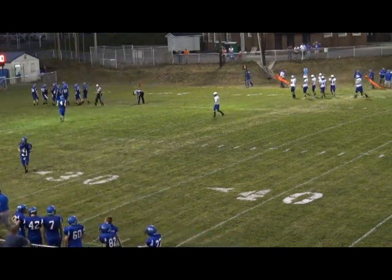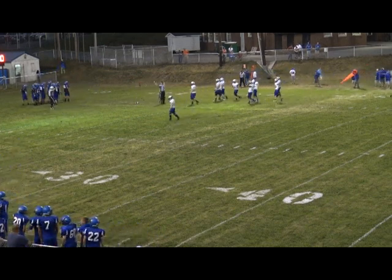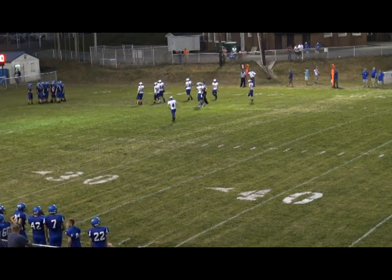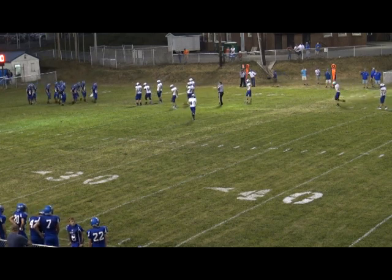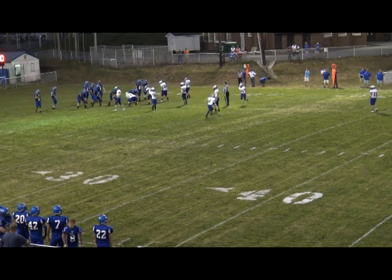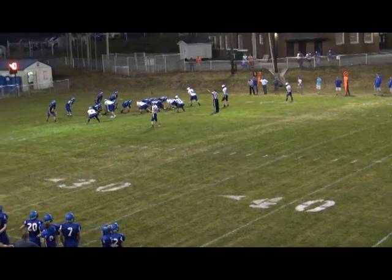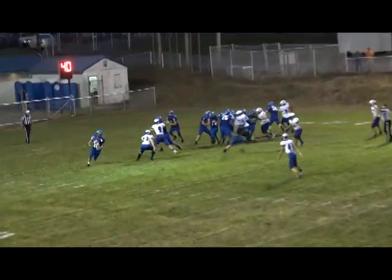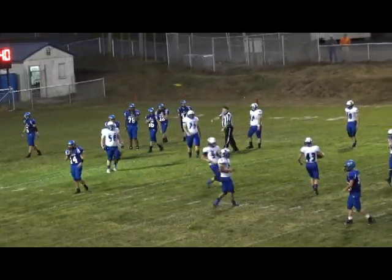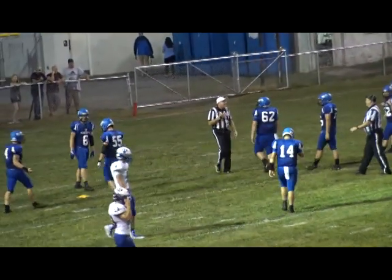The ball is, I think, located right on the 15-yard line for Castlewood. Not too much time left here in the first half. Castlewood does have one timeout remaining. Ball nearly intercepted. And we've got a flag that's thrown from downtown.